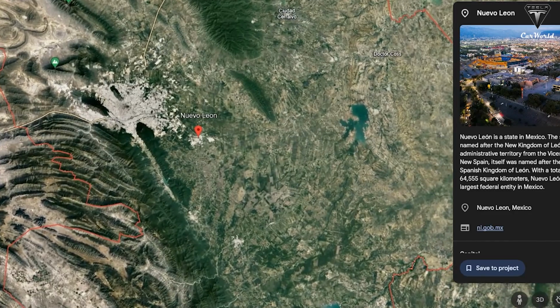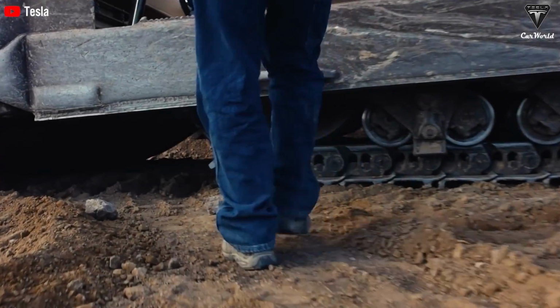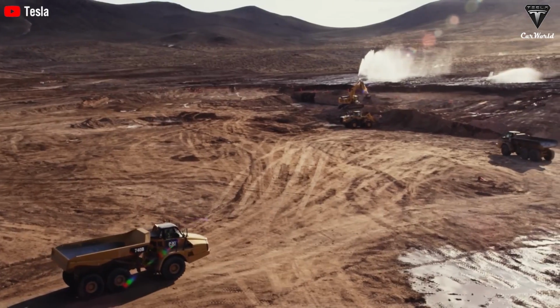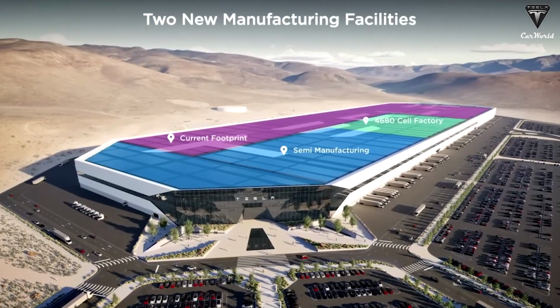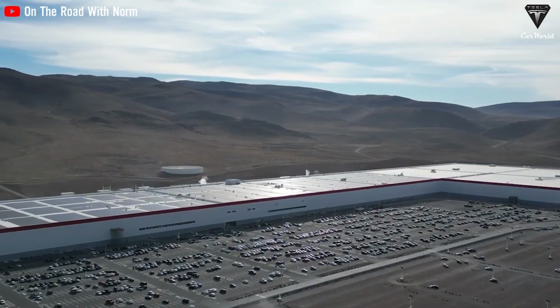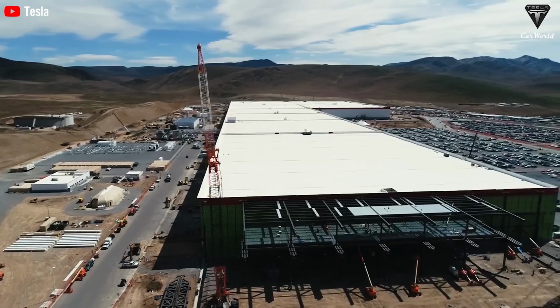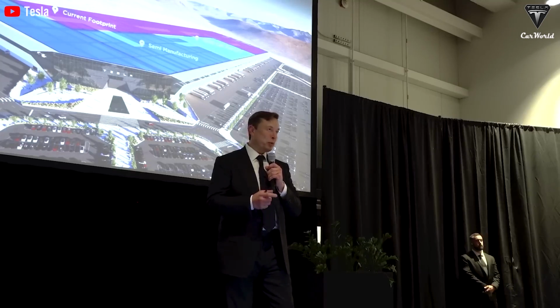The new factory was built in Nuevo León, Mexico in March. Since then, the company's done a lot of on-site work to begin construction. Tesla appears to be considering building a larger factory than originally planned and is still developing design, architectural, and engineering plans. At the same time, the federal government's expected to issue an environmental permit to Tesla in the last quarter of this year. This will allow the manufacturer to begin building the factory.